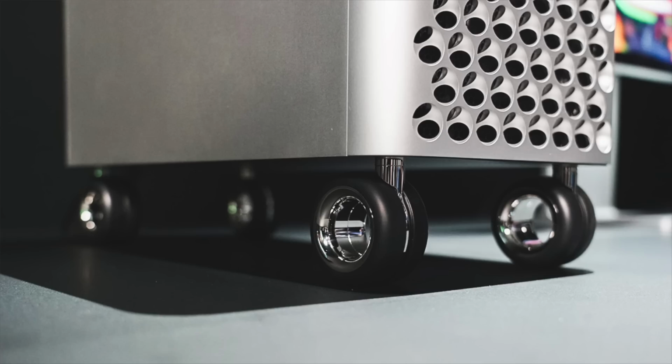Whether that means moving it around a studio or moving it across town, rolling the 39-pound Mac Pro is much easier than picking it up and lugging it around. But the purpose of these wheels isn't the issue here. What people really want to know is why they cost so much, and that's exactly what I'm going to explain.